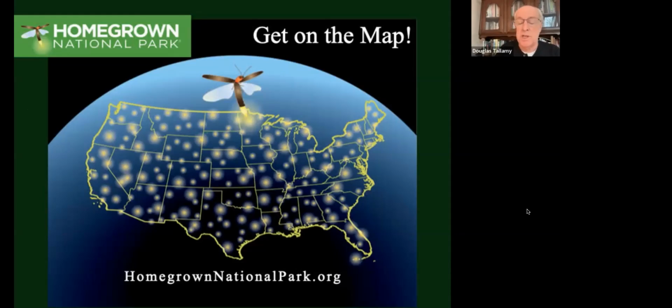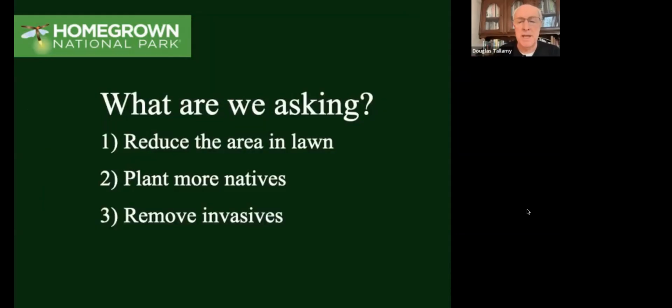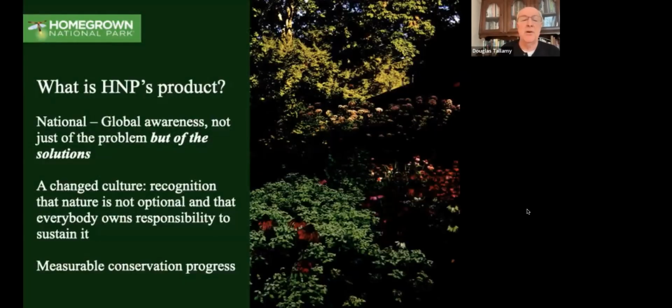The ideas you see expressed here are all Michelle's. What are we asking in Homegrown National Park? We're saying we need to reduce the area in lawn. That is the low-hanging fruit. We've got to put more natives into our landscapes, and we've got to remove the invasive species that are already there. Our product is national awareness, not just of what the problem is, but what the solutions are.